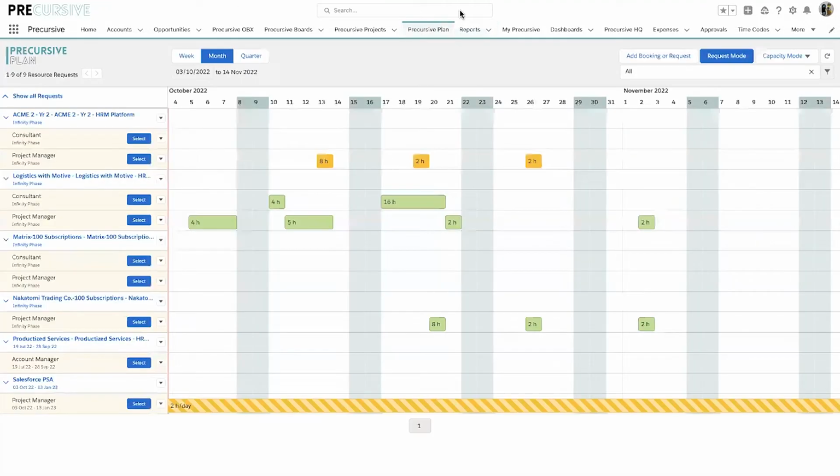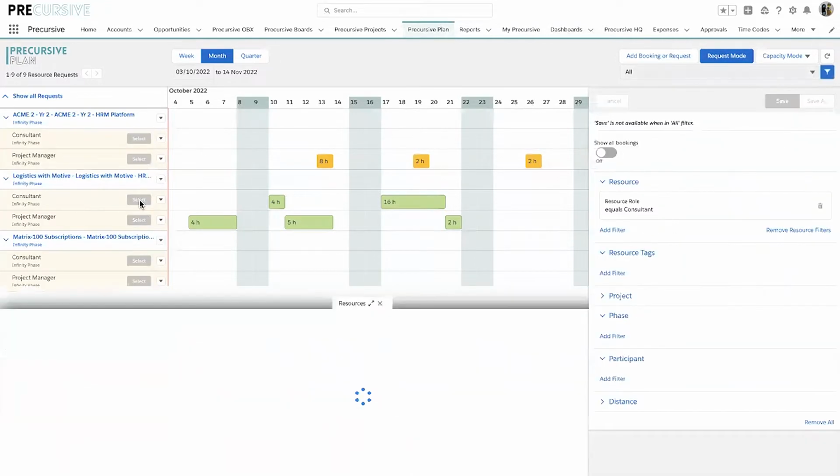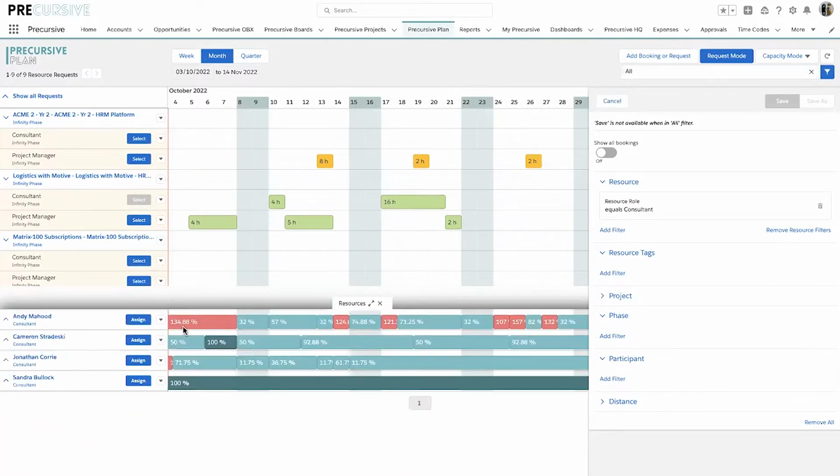So let's look at our backlog of upcoming work and find the right people based on skills and capacity. By navigating to our Precursive plan and our request mode, we can see all outstanding projects and the roles that they need. Here we can see that we have a consultant role that we need to staff. By selecting, Precursive will show us all of our available consultants with capacity at the times requested by our project.